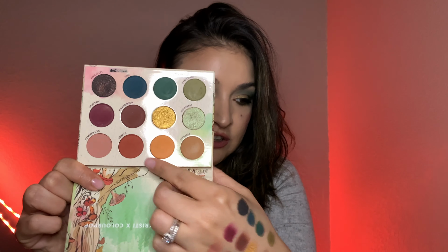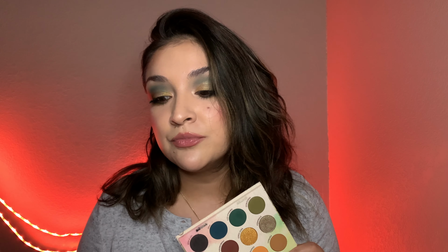I know that for me personally, I would gravitate towards these warm shades right here. So I did want to do something different. I did want to show you guys how else I would wear this palette. So I did a blue-green eye look today. So if you guys want to learn how to see this green, bluish, dual flip chrome eye look, then just keep on watching.